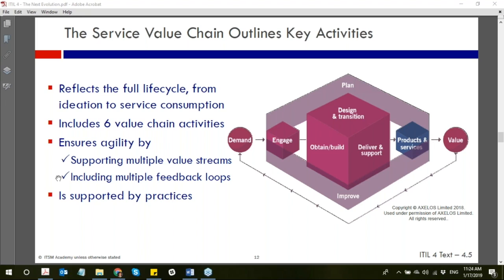All engagement activity happens in that engage activity, and you're using the deliver and support. You're providing the support that customer needs. We don't have to go through all the other activities in order to deliver that answer to our customers. Conversely, if we're developing a new software product and we have a new set of requirements that are coming in for a completely new product and service, we will in fact go through, from engage in terms of getting those requirements from our customers, through design, we'll build, we'll transition, and then we'll deliver and support.